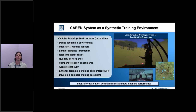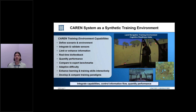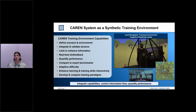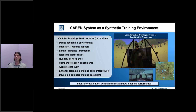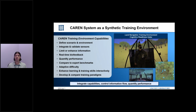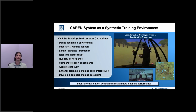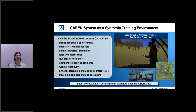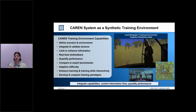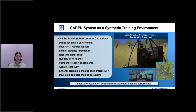Putting all of these capabilities together, we can use the Cairn system as a synthetic training environment. Here you see an example of a land navigation training environment where we developed a 25 square kilometer scene. We define the scenario and environment according to our program needs. We're able to integrate and validate sensors within this environment, and then we can limit or enhance information as necessary. Here you see that the scenario is quite bright. It's a blue sky, easy to see the trees and the ground.